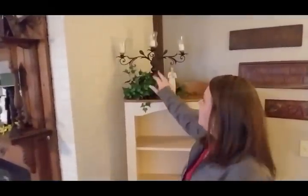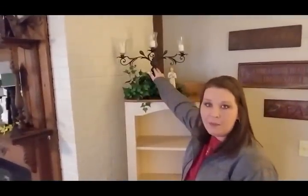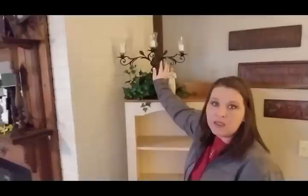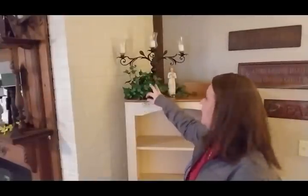I did start up here on the top shelf a little bit. Let me kind of show you. And this right here was a gift from my mom, and she gave that to me a couple years ago. She quit using it in her stuff, so I fell in love with it. I thought it was beautiful. And then I just have some greenery that I kind of shoved and stuffed. It's all little ivy, so I just kind of filled that little corner.